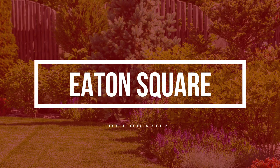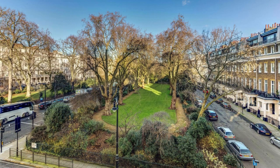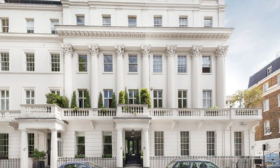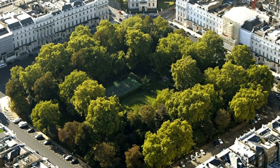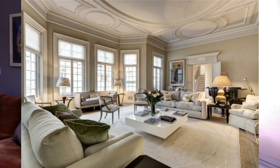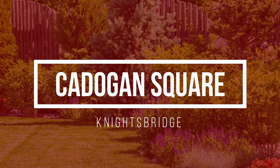The second most expensive garden square to live on is Eaton Square in Belgravia, where homes price on average at £5.8 million. Eaton Square is one of London's most prestigious addresses, with former Prime Ministers Neville Chamberlain and Stanley Baldwin both living there during their time in office or slightly after. More recently, it's been rumored that investor George Soros, advertising mogul Charles Saatchi, and football manager Jose Mourinho have lived along the square. Next up, I'll highlight Cadogan Square in Knightsbridge.